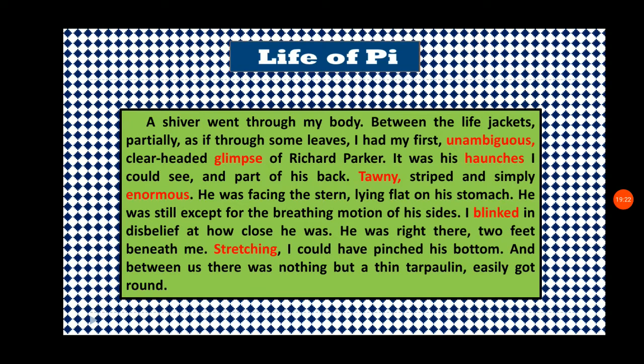What is meant by haunch? Haunch means backside of the tiger. Just he saw the backside of the tiger, tawny, striped and simply enormous. So what is meant by tawny? That is the color of the tiger. Brown and orange color. So what is the color of Richard Parker? Richard Parker was brownish orange color. So that is tawny, and it was striped, simply enormous. Enormous means extraordinarily large in size.